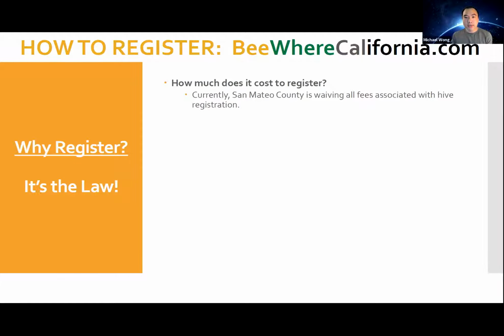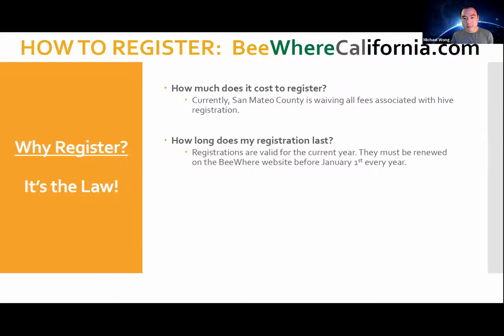So how much does it cost to register? Right now, we are waiving all fees associated with hive registration. In other counties, I believe if you have 10 or greater hives, it's a $10 fee, which isn't too much, but right now it costs $0 to register. So you don't have to worry about that.